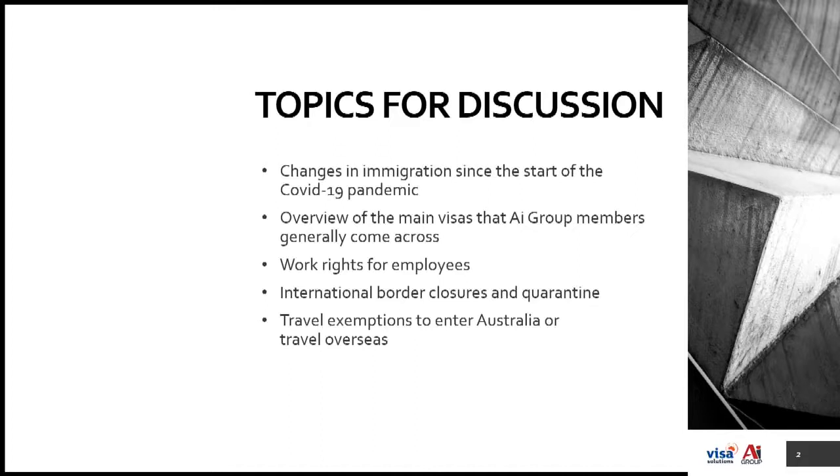Then international border closures and the quarantine arrangements. That's probably a new element for many employers, so we're just going to touch on that briefly. And the last part, which my colleague Keeney will be covering, will be the travel exemptions to enter Australia or travel overseas. Even this morning, we've seen that the pathway to New Zealand has become open, so that's a recent announcement. But it's a constantly changing area, so employers need to be checking that if they've got people coming or going. So that's, in a nutshell, what we're going to cover.